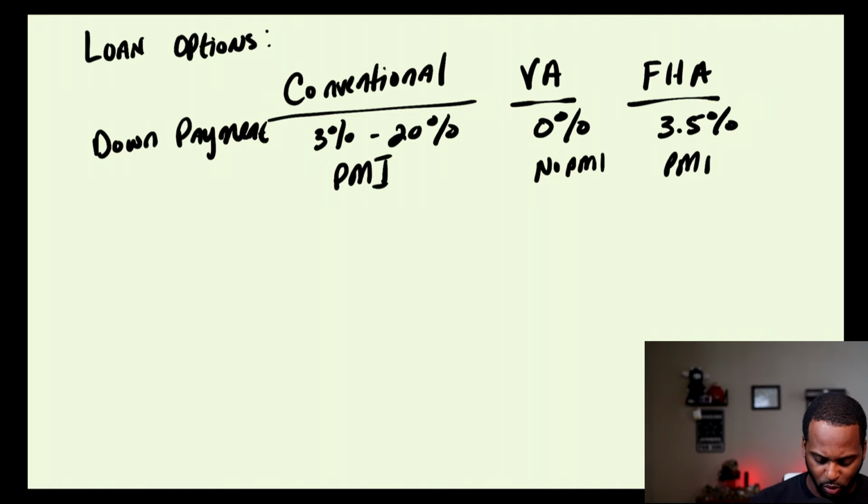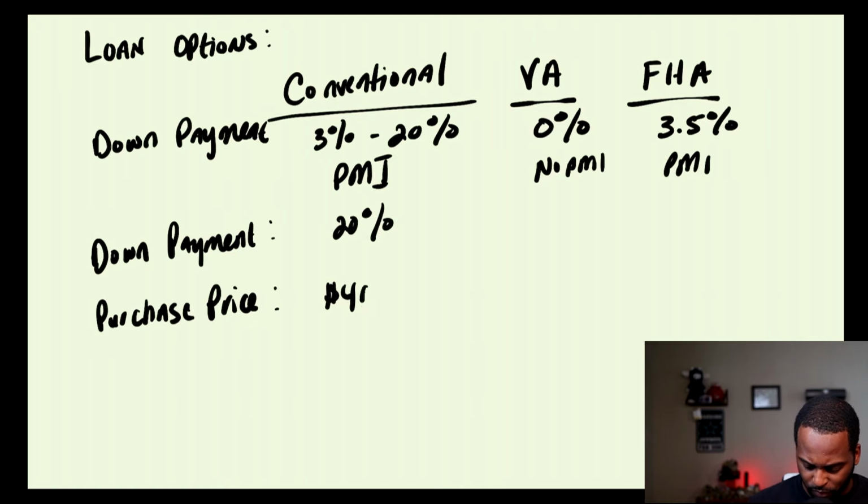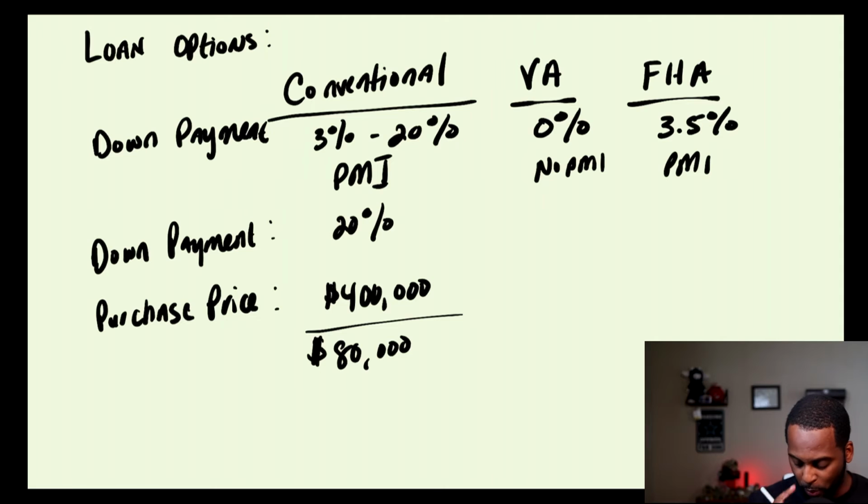Now, let's say you were going to put 20% down on a conventional loan. But then you find out there's a gap that you're going to have to cover. That 20% on a $400,000 purchase price is $80,000 that you were going to put down. You can actually bring this down to about 18%, to cover the cost between the appraised price and the actual purchase price.